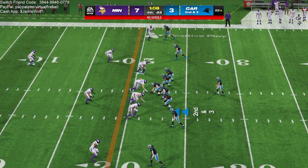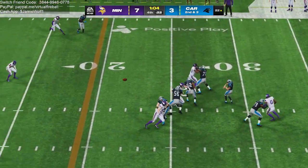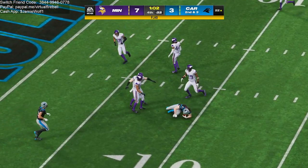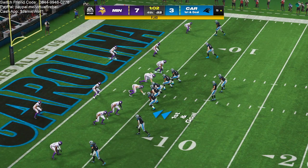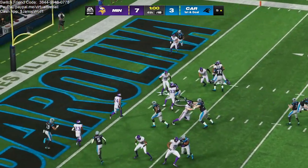Here's 2nd down and 3. Now Young. He's got his big tight end. That's Hurst. Well, certainly those are the types of mistakes they're trying to avoid as they attempt to protect this lead late in the game. And let's face it, they're hoping that this one doesn't cost them in a significant way.